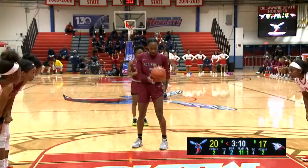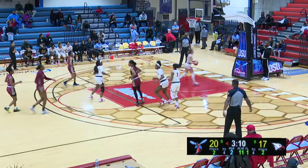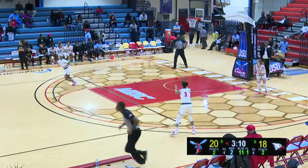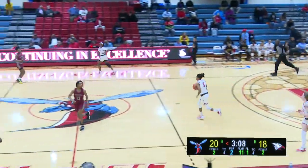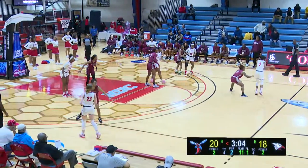Callahan hitting the first shot, and she gets both. About to say, a player you wouldn't mind putting at the line because she's only shooting 58% from there on the season, but her average just went up slightly.